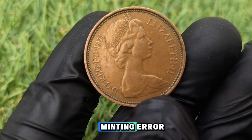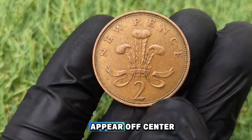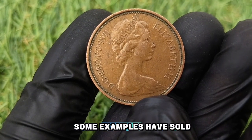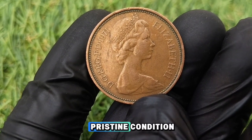Another incredible rarity is the off-center strike error. In this type of minting error, the coin wasn't positioned correctly during striking, causing the design to appear off-center with part of the blank planchet visible. The more dramatic the off-center strike, the higher the value. Some examples have sold for £1,000 to £3,000, or even more in pristine condition.